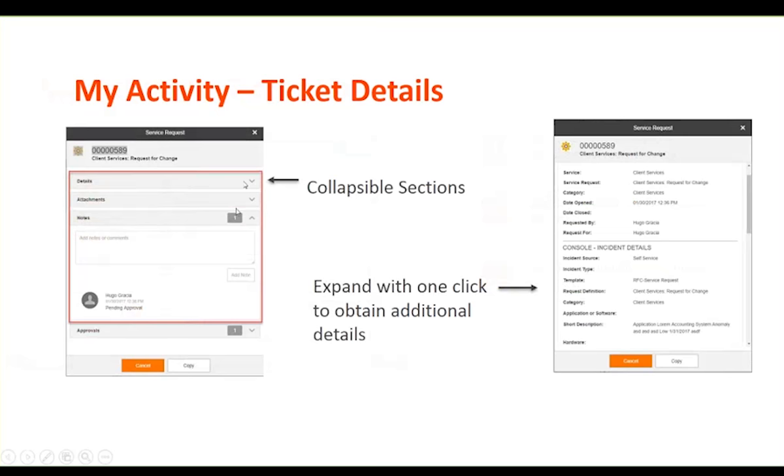If I were to expand the details section, for example, then you'll see over here on the right the kind of information that it provides for the user, so that they could see all the information captured within that service request or within that incident itself, and be able to scroll and obtain all those details, again, all within a single nice, easy to read formatted page.